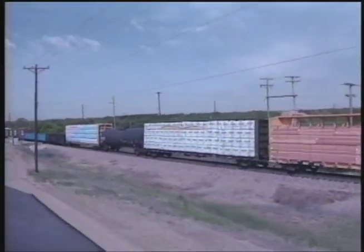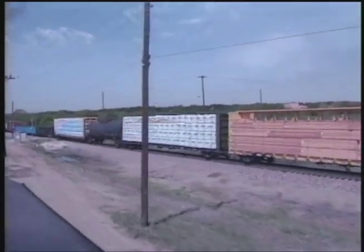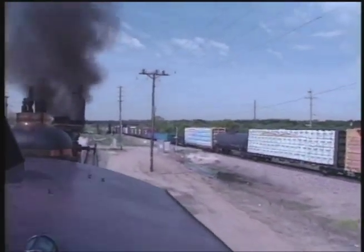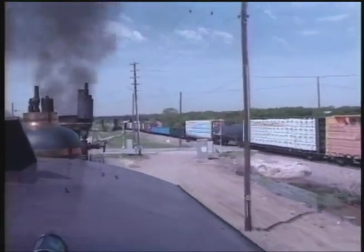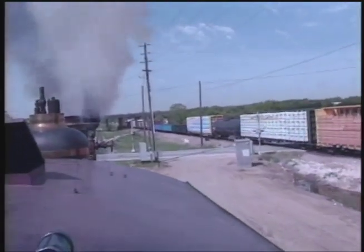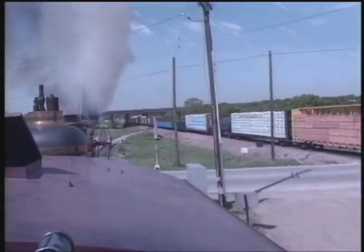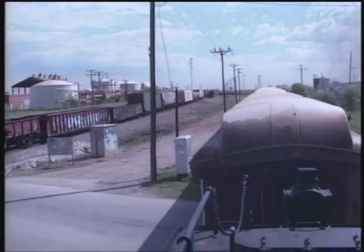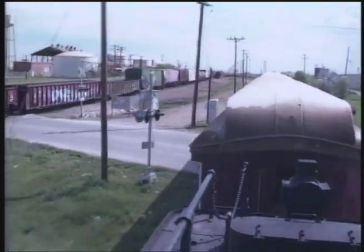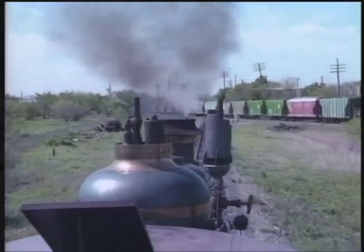One of the most unique features on this railroad is that it crosses mainline railroads at grade. Here we are paralleling a train on the Burlington Northern and Santa Fe's Old Fort Worth and Denver line, which we will soon have to stop for at Tower 60.